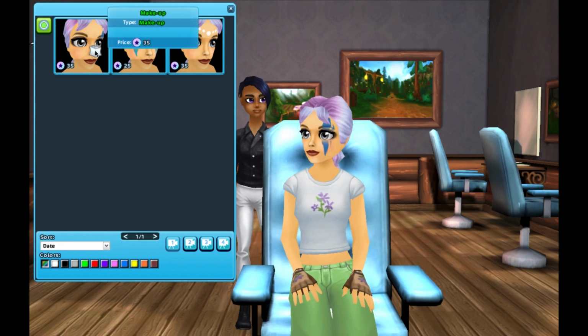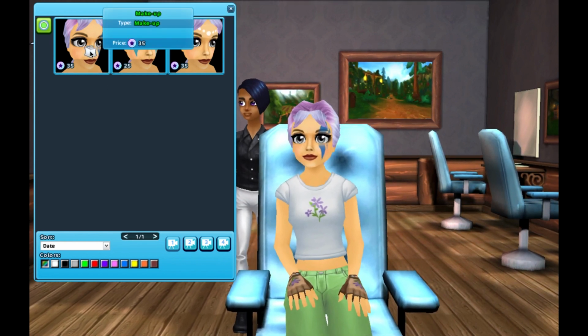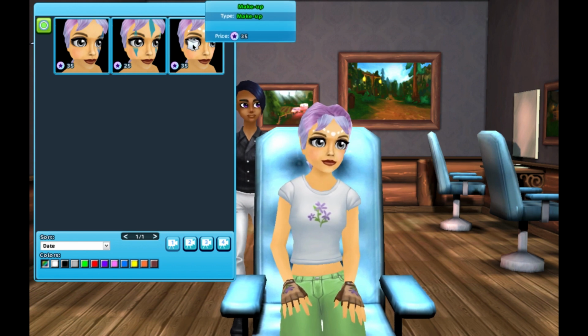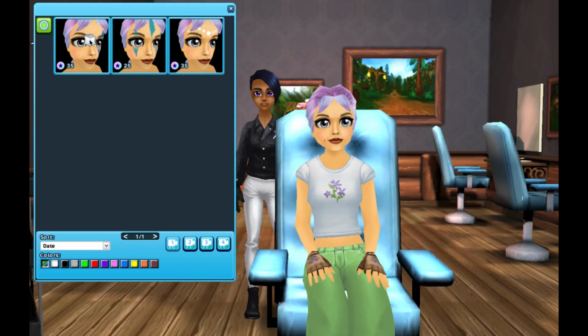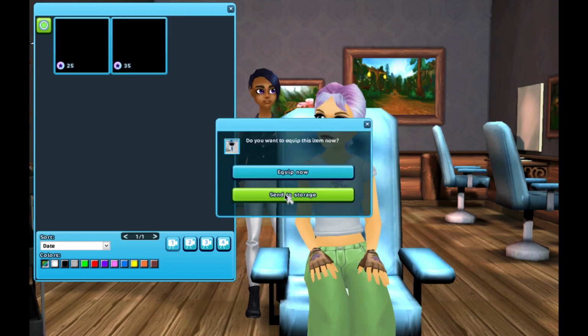Obviously there are only 3 options, but they are very unique and different from the normal makeup looks. I have this one on Alice's account, but I don't really think Rowan would need this because she's really pretty anyways. If I were to get any of them, I would definitely get this first one. I know it's the more expensive one, but I've always wanted it, and why not?